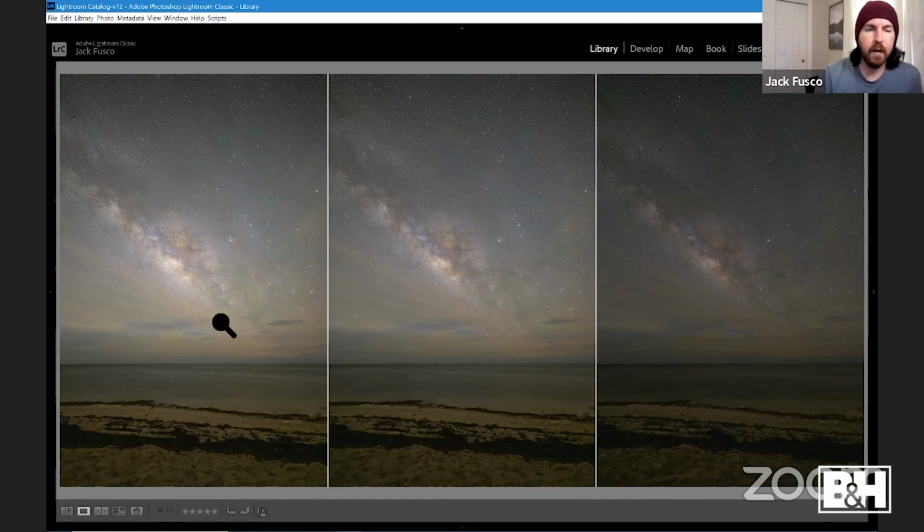And again, the image on the far left is shot at f1.4, and then 1.8, and then over to 2.8. So there's a lot of detail on all of them, but just way more detail and less noise because of being able to shoot that faster aperture and let more light in, and then just have more room when it comes to editing.